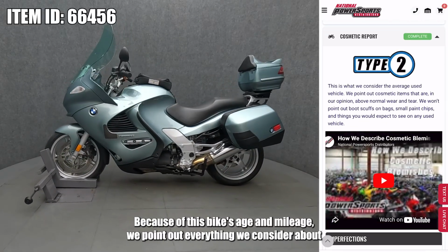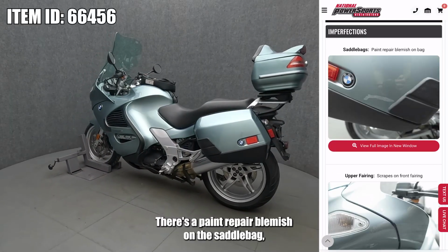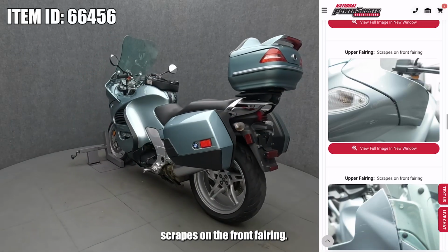Because of this bike's age and mileage, we point out everything we consider above normal wear. There's a paint repair blemish on the saddlebag, scrapes on the front fairing.